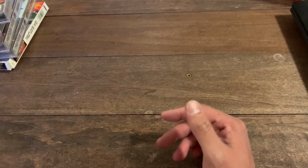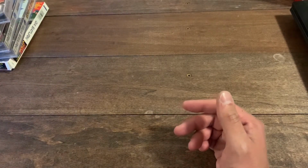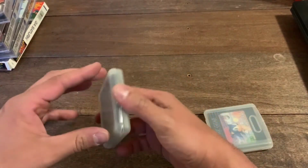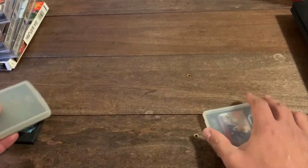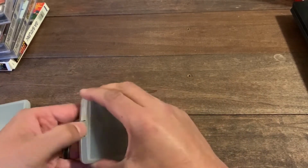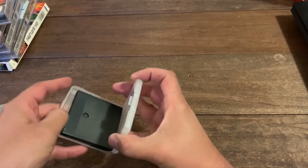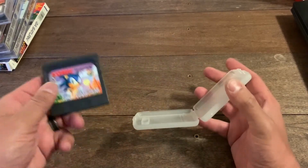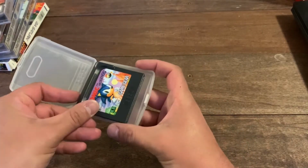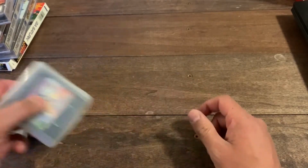Moving on, we got some Sega handhelds, so we'll jump to the Game Gear. Here we got Columns. I'm pretty sure it's like a Tetris type game. Joe Montana Football. And then Sonic. Never played this one, kind of excited to give that one a shot. And yeah, I didn't have any Game Gear games for the collection, so it's nice to add a few.